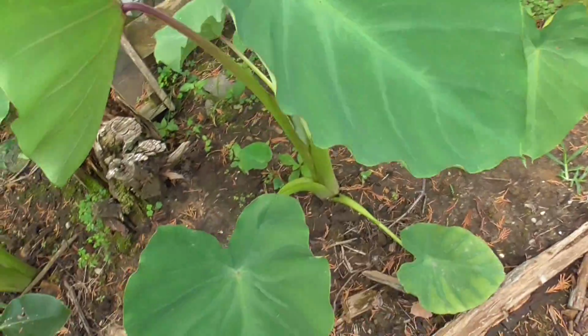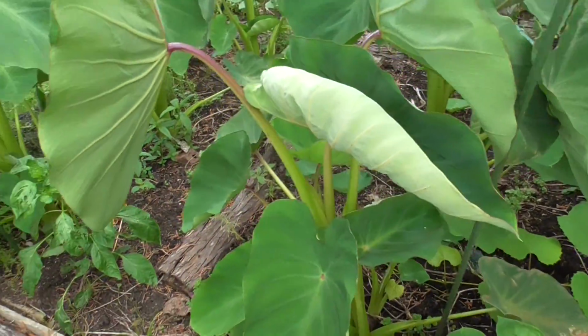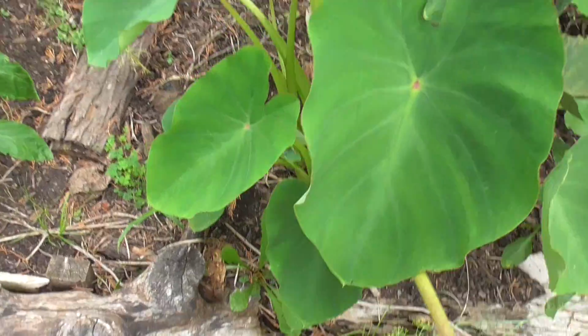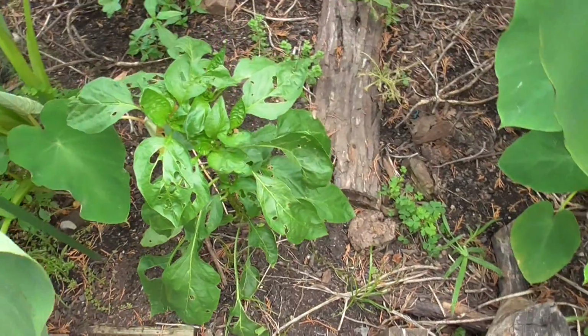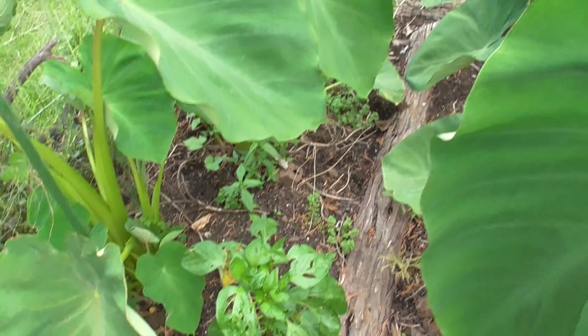Also more cocoyams, and this is actually my main cocoyam section. I only have 6 cocoyams in here, but you can see how big they are doing. Look at this one, one cocoyam already has almost 8 shoots. Threw in a pepper here, trying to get as much space as I can.